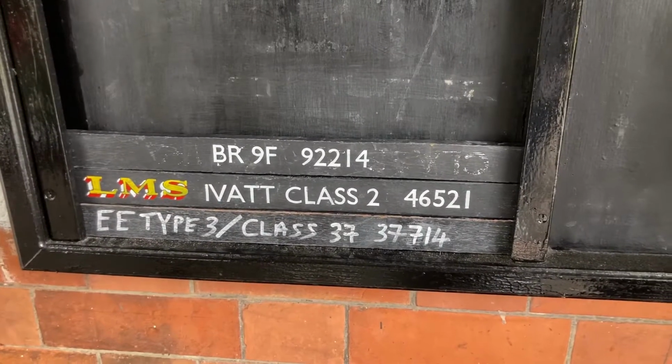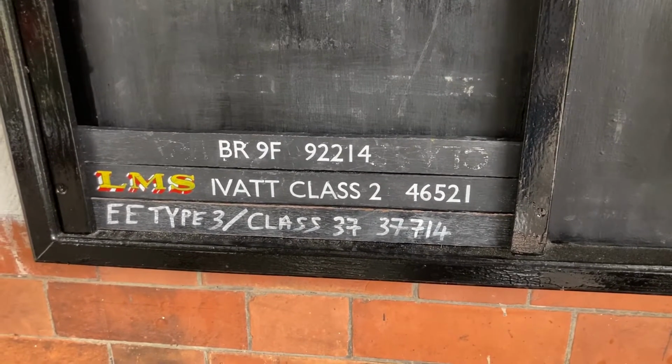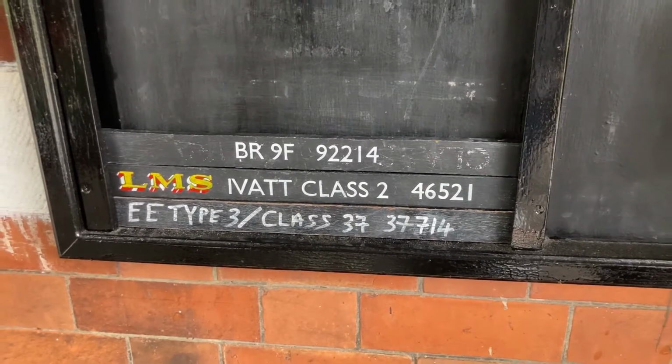Good to get out today, isn't it? Certainly is, Neil. Get the smell of steam down the nostrils. So that's the three trains running today. So we've got the 9F, Private Class 2, and the Diesel Class 37.